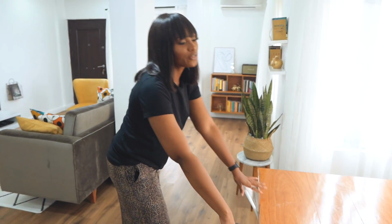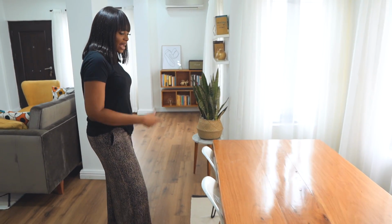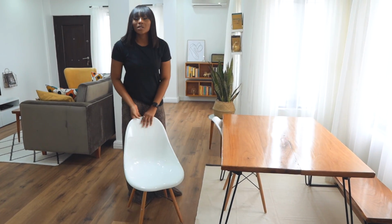These 2 chairs, 2 vlogs ago, you guys saw when I went to Alaba to get them. I used to have chairs like this before in my old space when I did the old room tour. The only thing is that those ones were matte. These are glossy. Guys, I ended up having an issue, I'm not going to lie, because one of the chairs that they sold to us was wrapped, but it had a very bad dent behind.